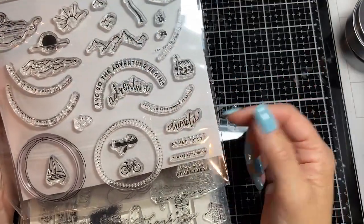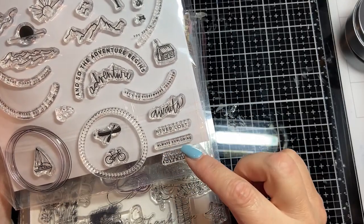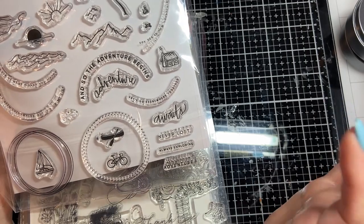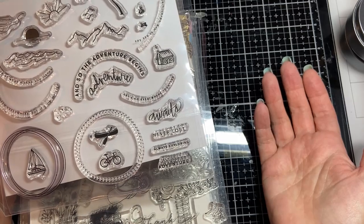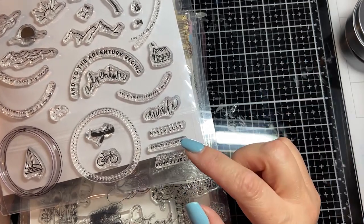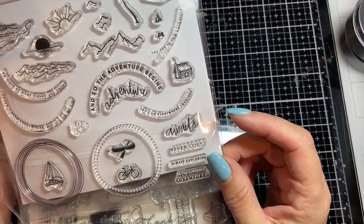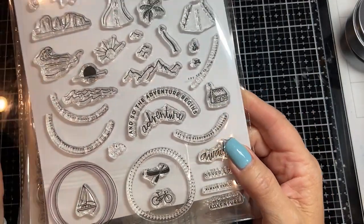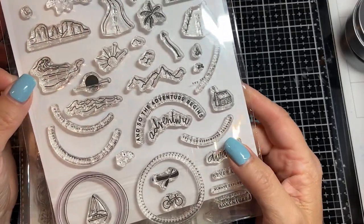I'm a fast typist, but I will write every single word, like never lost, always exploring. I write that into Airtable, and when I search for something, like say I'm looking for something that's lost, this stamp set will pop up, never lost. So yeah, it takes a long time to enter everything, but since I already started entering all my stamp sets, this is the way I'm doing it still.